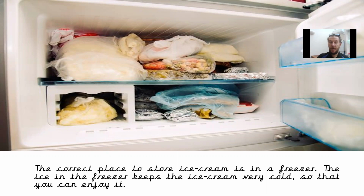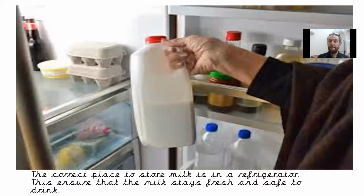Okay, so that's ice cream. Milk. Yeah, milk needs to be kept in the fridge. It needs to be kept nice and cold, not as cold as the freezer, although you can keep milk in the freezer, but then it'll turn to ice. But you need to keep your milk in the fridge, okay? Then it stays fresh and it is safe to drink.